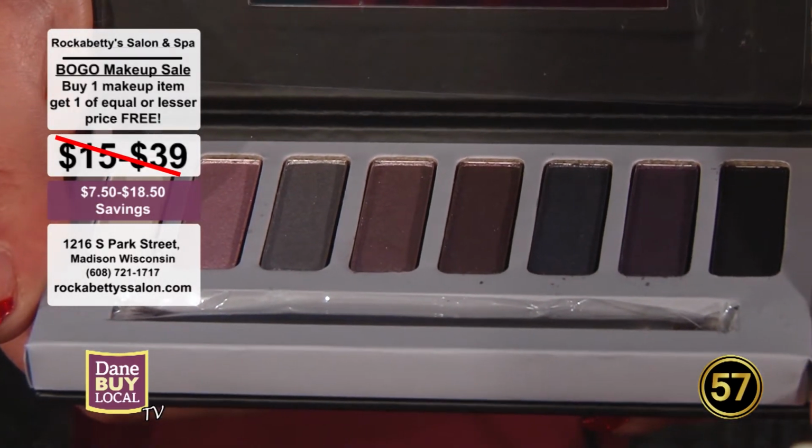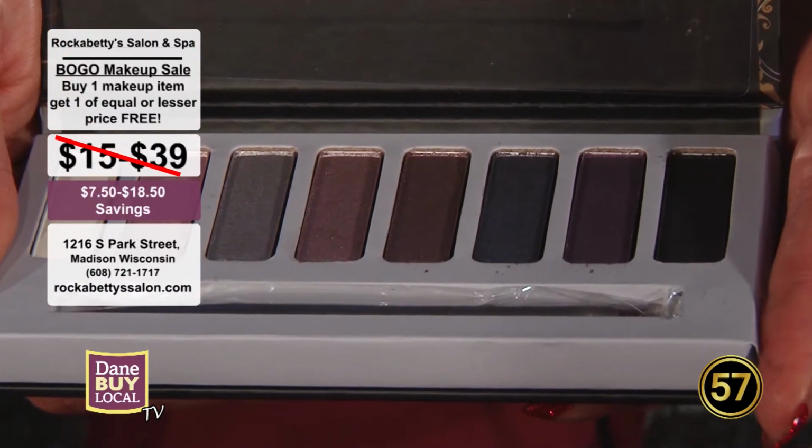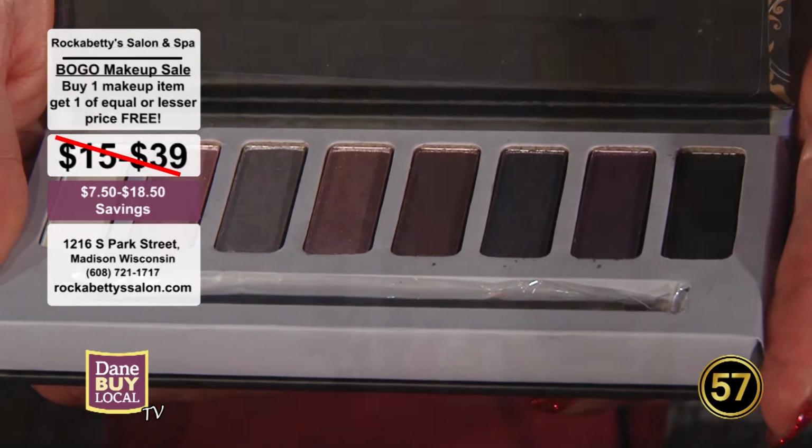And the original prices for these, they kind of range from $15 to $40. So when you consider the savings, if you buy those two and you're going to get the lesser priced one for free, I mean, that's a really good deal.